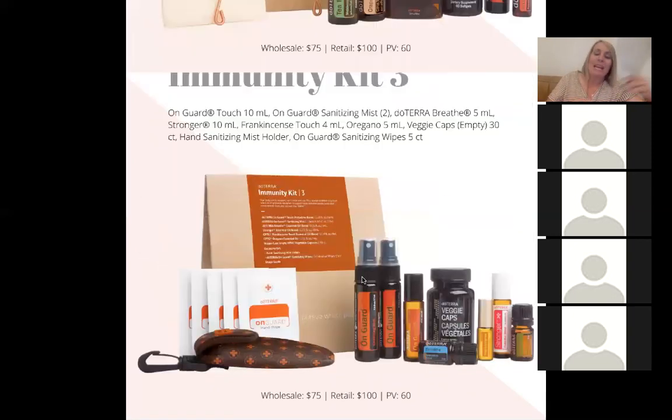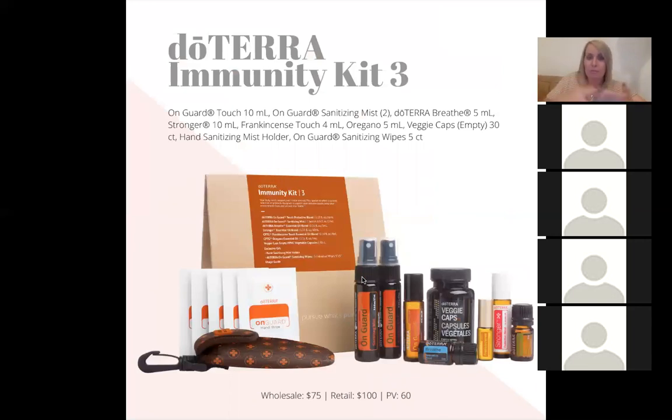So that's month 2. And then if you were to do all 3 months, month 3 would be our On Guard hand wipes, which they just launched, more On Guard sanitizer, our On Guard pre-diluted roller bottle. Then you're going to get Stronger, which is our kids version of On Guard. So you can totally use On Guard on your kiddos. We have for years, but Stronger is a different blend of oils. It has rose and frankincense and a couple others. Those are oils that are great for kiddos and adults as well. And it's diluted a little bit more for a kiddo dilution. Then you're going to get frankincense pre-diluted as well in that cute mini roller bottle.